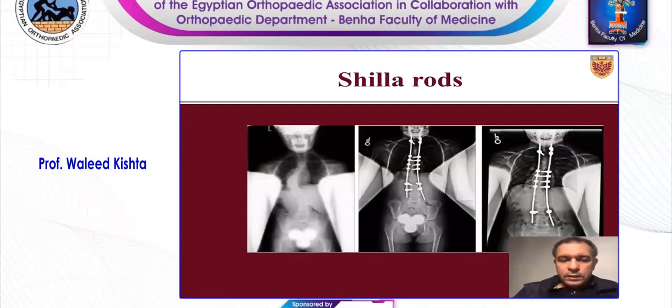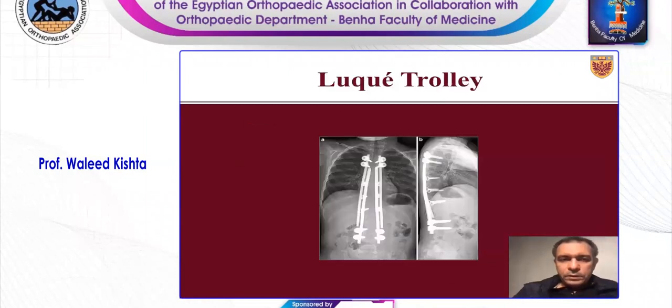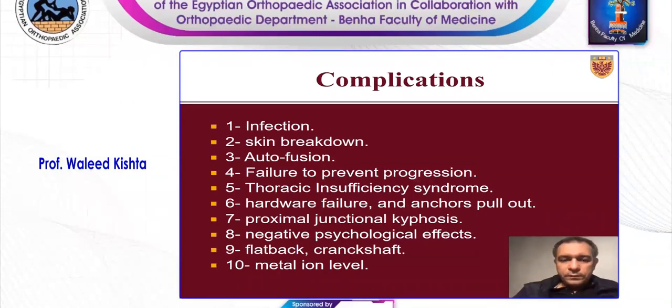Shilla rods are done by fusion using long rods at the top and the bottom that will grow with the spine. Luque trolley is similar to Shilla, but usually we do the fusion at the top and bottom foundation and let the two rods slide with each other, growing with the spine. Complications are very high, including infection, skin breakdown, autofusion, failure to prevent progression, thoracic insufficiency syndrome, hardware failure, anchor pullout, proximal junctional kyphosis, negative psychological effects, flat back and crankshaft phenomena, and metal ion levels increasing across.